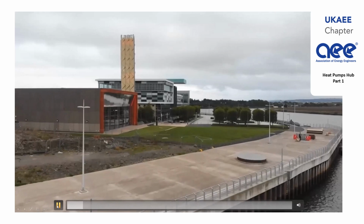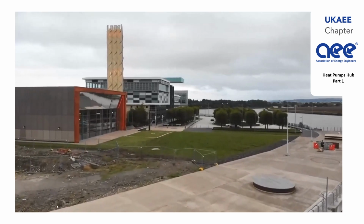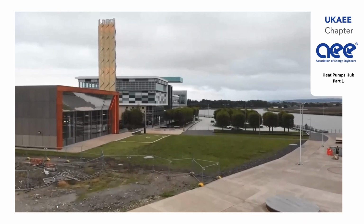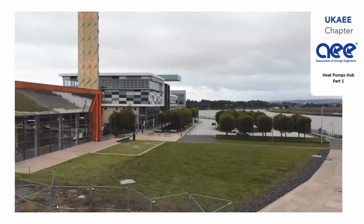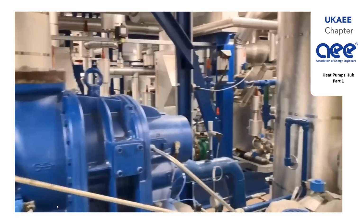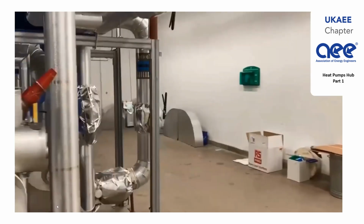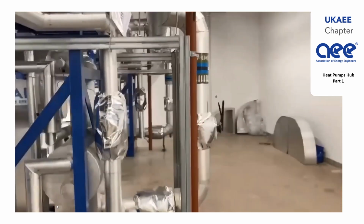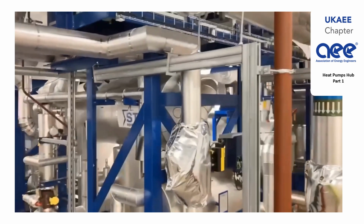So this is at Queen's Quay down in Clydebank. That's the energy centre on the left. We're looking up the River Clyde towards Glasgow. That's West College with the checkered fascia there. And inside, these are the heat pumps that we manufactured in our factory in Glasgow, utilising a variety of components that we've sourced from expert suppliers mainly around Europe.